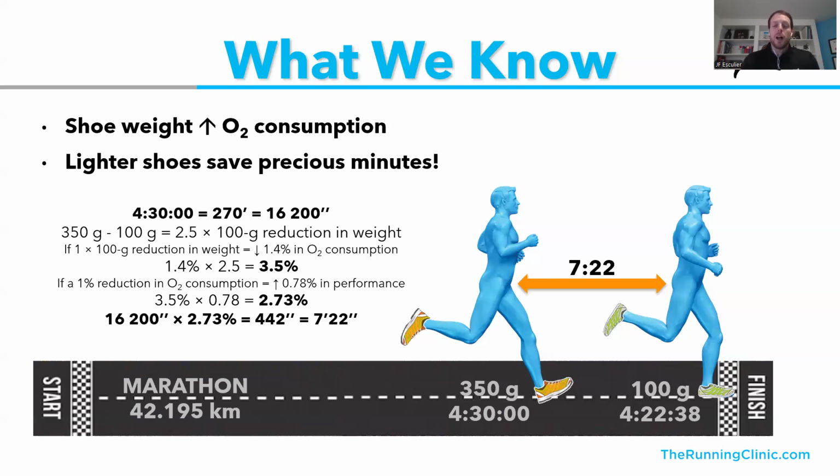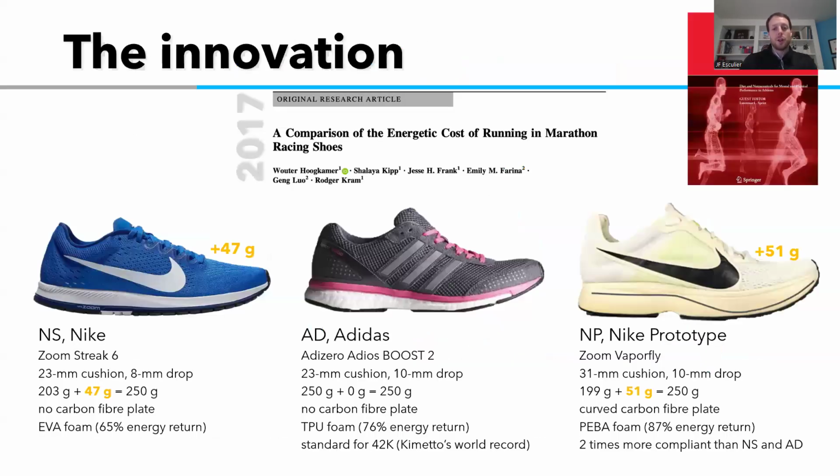Okay, so looking at the research on those shoes, the different kind of shoes and the first generation of the carbon-plated shoes. This first study that came out here is the one that kind of started the whole thing in terms of the carbon-plated shoe research. So they looked at that Nike prototype on the right side, which was the Vaporfly, right? 31 millimeters of cushioning, 10 millimeters of drop, and the shoe was 199 grams. It has a carbon plate. It has a type of foam called PEBA. So we'll see that later, what it means and what that is.